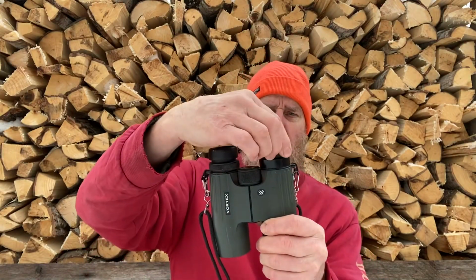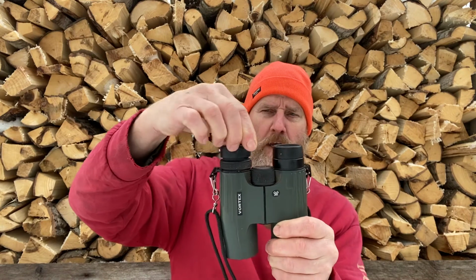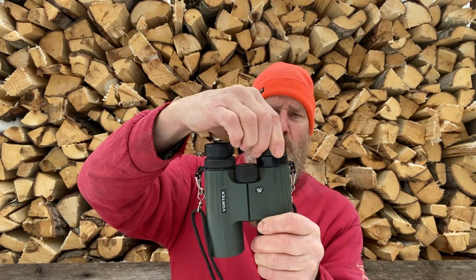So the field of view for birders is probably more important than for most things. Wider angle means when you see the bird and you put your binoculars up to your eyes, there's a much better chance of that bird being in the binoculars' field. And when the birds go from branch to branch or take off quick, it's a lot easier to follow them if you have a wider angle. So if you do wear glasses, the eyecups on the binoculars, you can turn them down, and that's what's broken on this one.